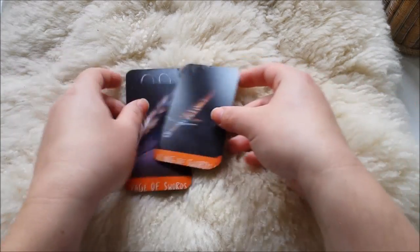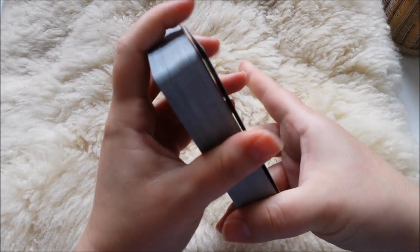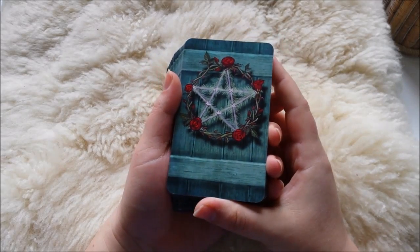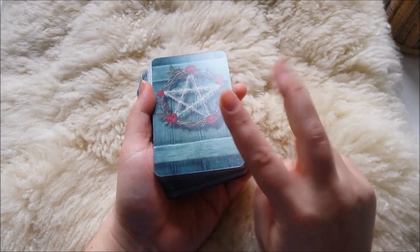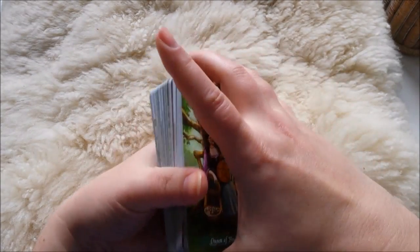I love the cards, as I might have said like 1,000 times. Okay, enough for the Raven's Prophecy, because as I said, I will do a review of it once I've worked with it a bit more. Haven't done it yet. So the last tarot deck that I added to my collection was the Greenwich Tarot. And I have actually done 2 videos on this beauty, so I will just mention it here very quickly.